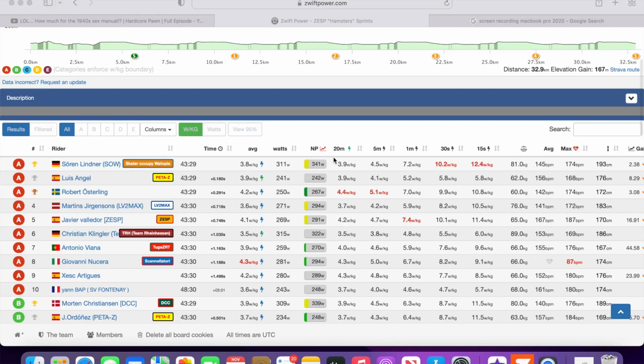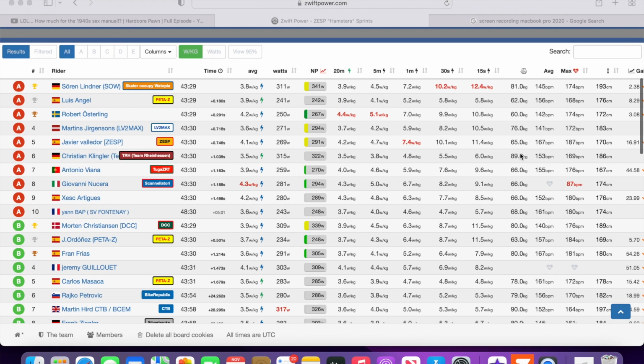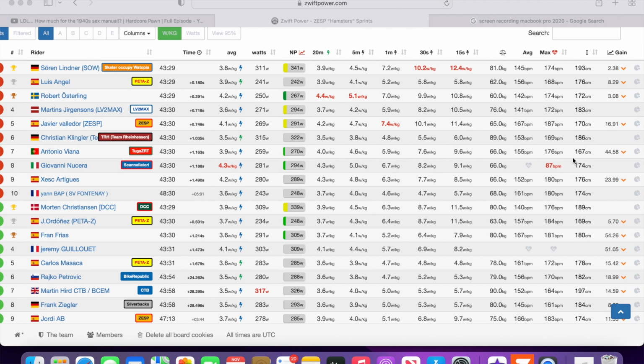It gives you a breakdown on your, as we just click on the top here, your 20 minute max power, your 5 minute max power, your 1 minute max power, 30 seconds, 15 seconds over a race. It's got everybody's weight, average heart rate, it's got your height, it's got loads and loads of information. If you're an analytical person, you're going to love this. I am analytical. Still working out what a lot of it means, but let's scroll down to myself.